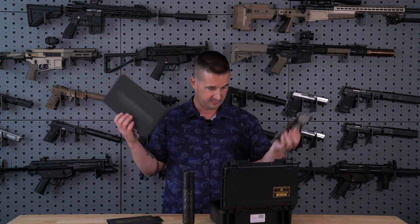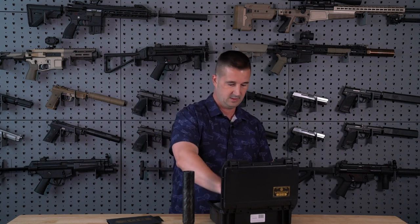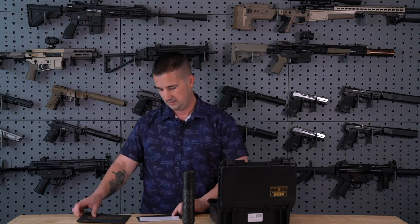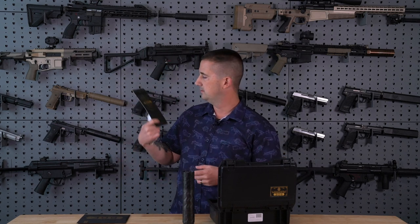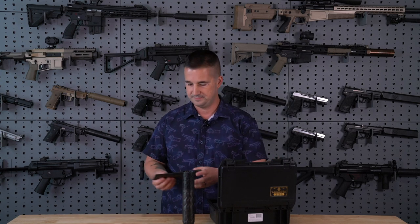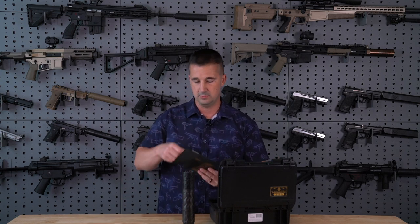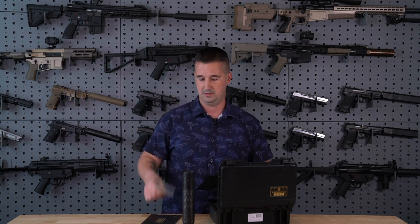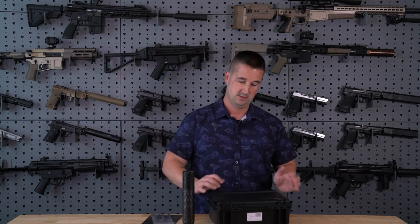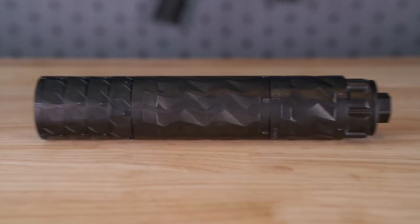In the case, you'll find, of course, the full foam set, some coupons, a decal, a little hand card here, and of course, the manual and the takedown tools that you need. So, pretty nice setup.